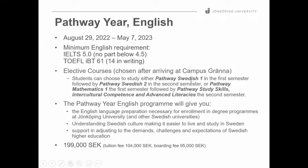You can choose to study Swedish in the first semester and Swedish 2 in the second semester, or Pathway Mathematics in the first semester, and then another course in the spring semester. So again, mathematics, if you need it for our bachelor programs in business. So the Pathway Year English will again give you the English language preparation that you need for Jönköping University and other Swedish universities.